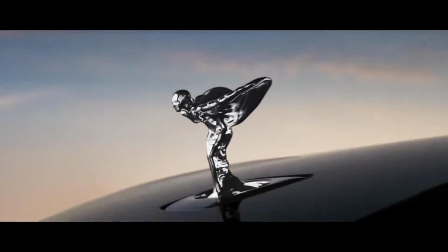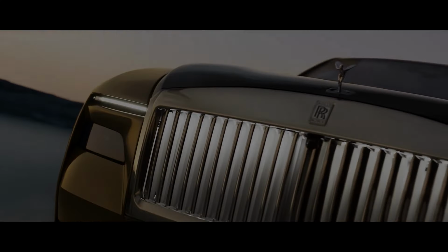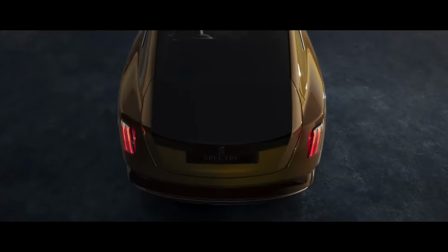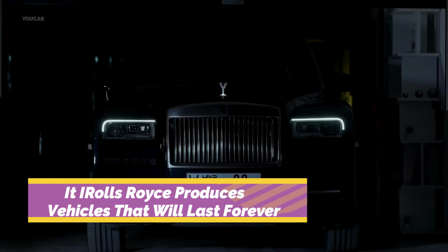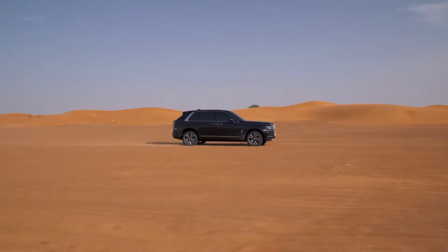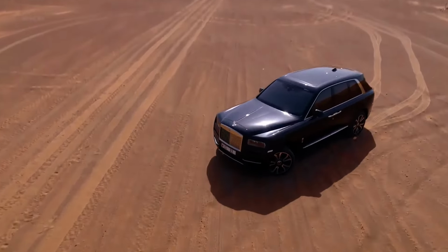Number 4. Rolls-Royce produces vehicles that will last forever. Nowadays, it appears that modern automobiles are not built to last. They are prone to mechanical failure and require a great deal of maintenance to continue traveling. On the other hand, this was never an issue with Rolls-Royce automobiles. On the roads of today, these classic luxury automobiles are still occasionally spotted. Rolls-Royce automobiles are known to have a lifespan of several decades.